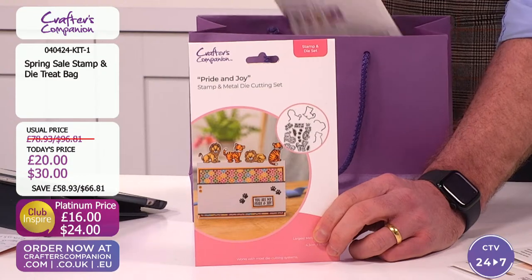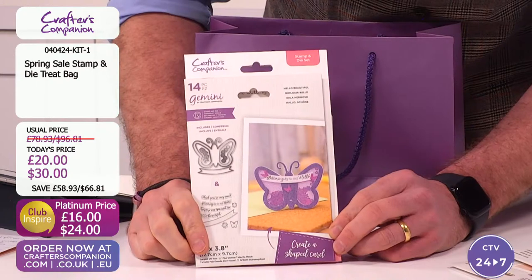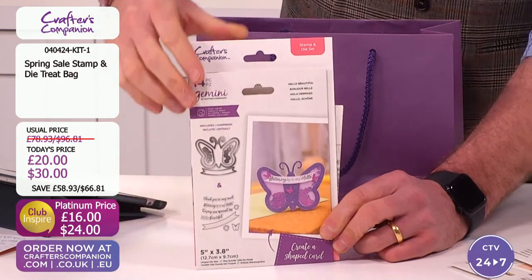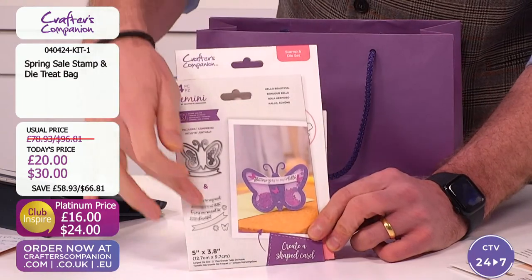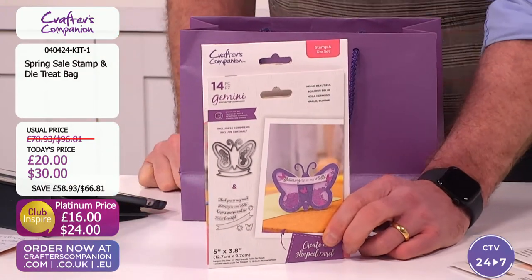If you like to make shaker cards, what about this? Hello, beautiful. In there, you have got your Create a Shaker card. So that's going to create the butterfly there for you. But in essence, again, it's a load of fantastic stamps and dies and sentiments included in there too. As producer Nicola has just whispered in my ear, well, she didn't whisper, that'd be a bit weird.